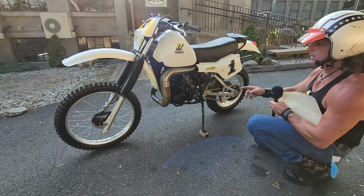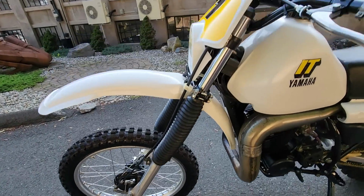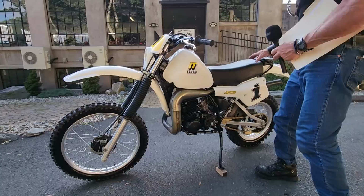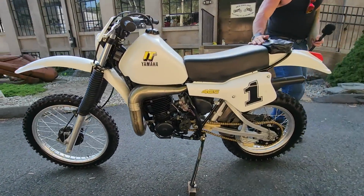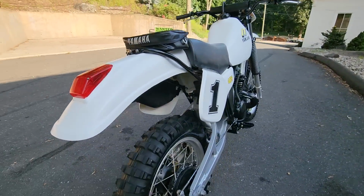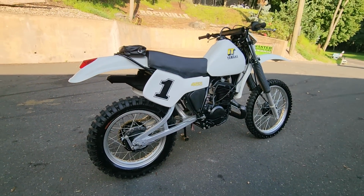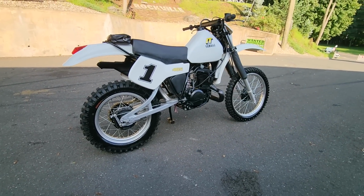Air forks, long travel, leading axle front air forks with the monoshock rear end on it. The bike handles good. It's a tall, comfortable bike with a big, comfy, cushy seat. And again, it's got the original factory tool pouch on the back here, still in good condition, which is pretty remarkable considering that's 41 years old. So if you're looking for a big bore two-stroke to add to your collection, something unique, a unicorn, if you will, because they only made these one year, this thing is a real head turner.